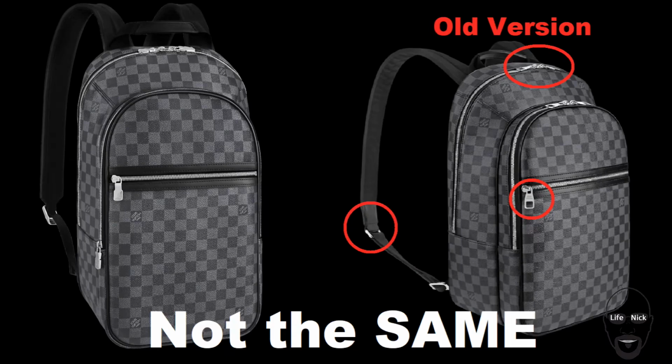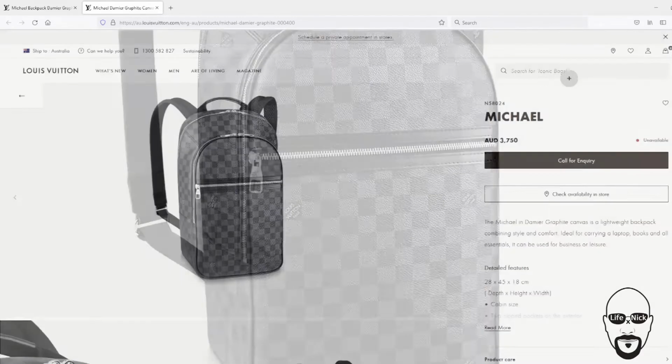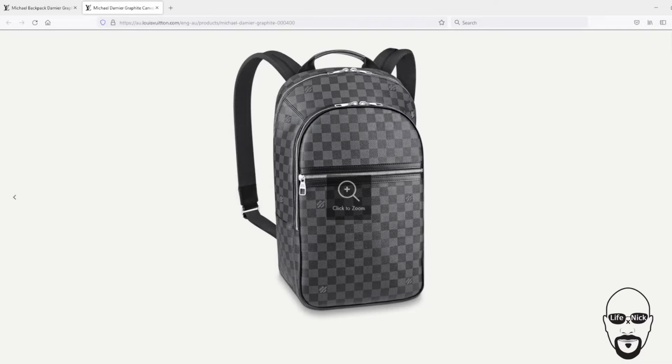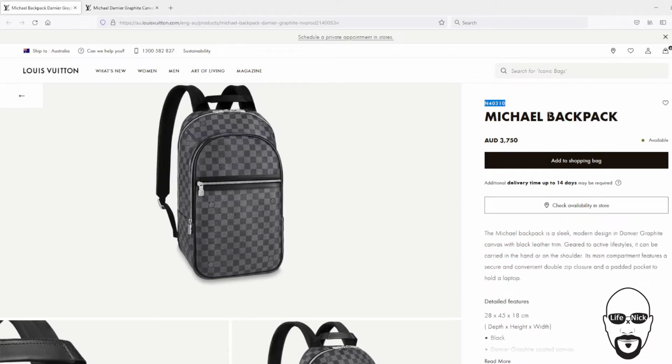And remember how earlier on I was talking about the zips? They're not the same zips. The hardware is different. It's got a big hole in it. I don't like the look. I don't like the feel. And that's not what I ordered. So then I explained to her that the hardware is different and it's a completely different item on the website. You've got the Michael that you sent me, which was the wrong one, the N58023. So it's different. The number's different. Versus the one I ordered, which is the N40310.